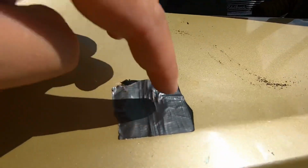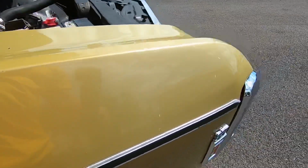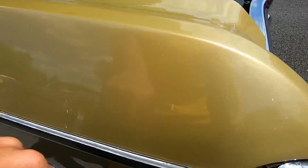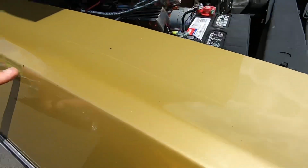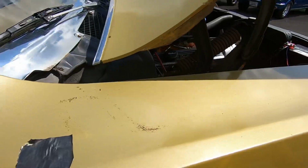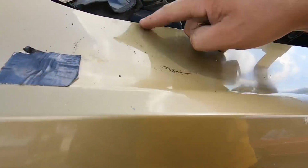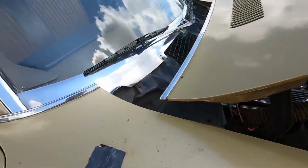Little scratch there. They got tape covering the antenna hole, probably so water just don't fall down in there, but a couple little scuff marks. Chip here and on top of the fender. Looks like a little bit of rust is shedding off of the hood. I assume that's what it's going to be. We'll check that here in just a moment.